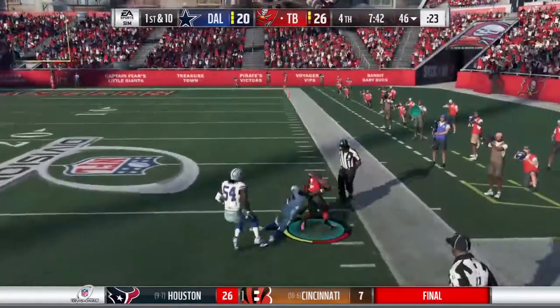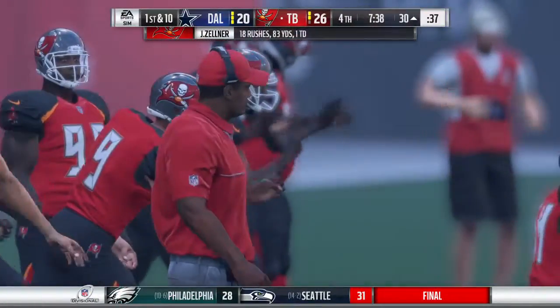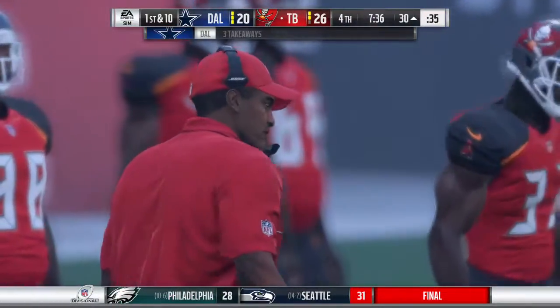Finding room inside the 40. And they'll get him to the ground, but he got all the way down to the 30-yard line. Good yardage as he rumbles for 24 and a first.